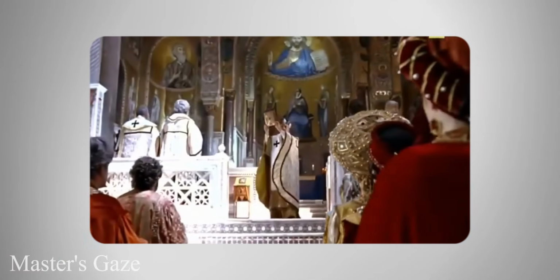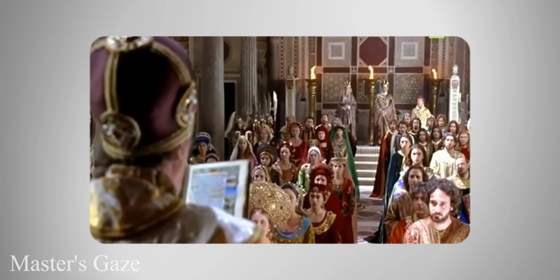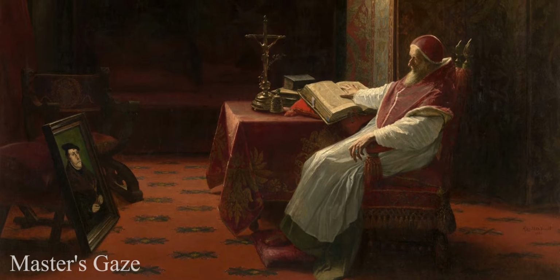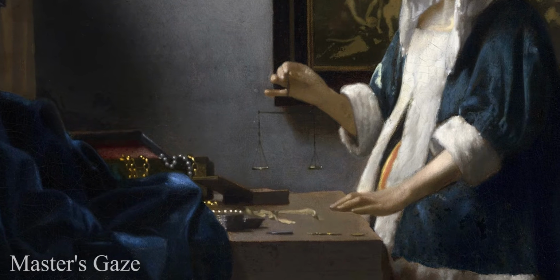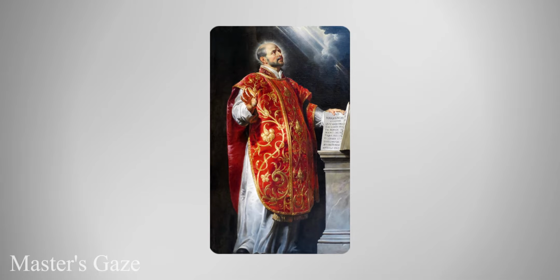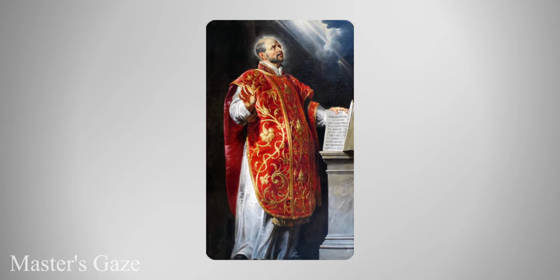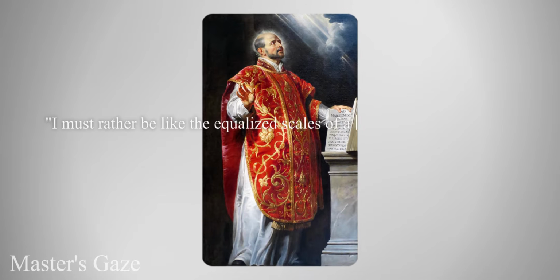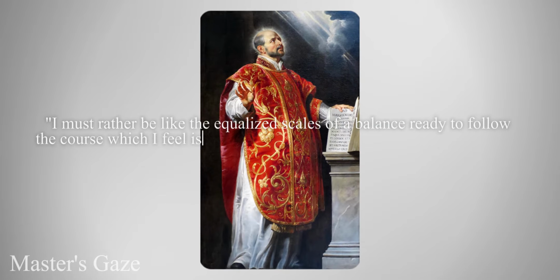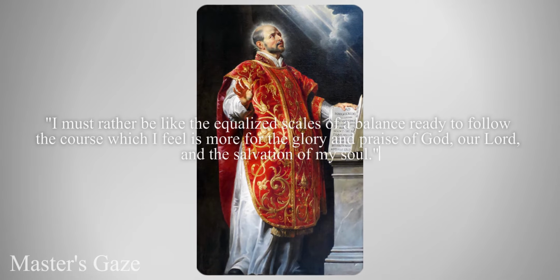Vermeer was intensely religious, and he encrypted several of his artworks with symbols of spirituality. He lived in the devoutly Protestant Dutch Republic, but was a Catholic convert, and the scales might be an allusion to his minority faith. The Jesuit founder Saint Ignatius of Loyola had advised that good Catholics should weigh up their sins against their goodness when they pray, "I must rather be like the equalized scales of a balance ready to follow the course, which I feel is more for the glory and praise of God, our Lord, and the salvation of my soul."